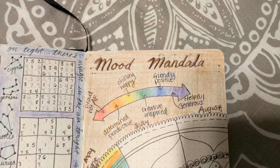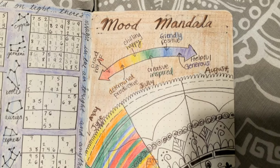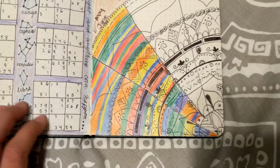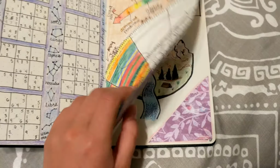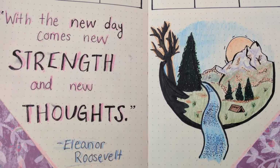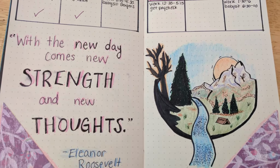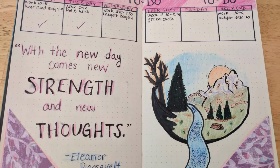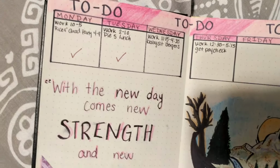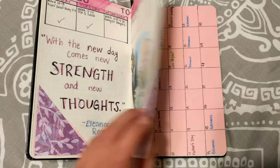Next, to the right-hand side, I have my mood mandala. I saw this online somewhere and I thought it was really cool. So I've been coloring it in as the months have gone on. You can see the different colors correspond to different moods at the top of the page. My next page is just this to-do list for a whole week. And then there was a cool quote on the left-hand side and a graphic that I found online on the right-hand side. And then I just cut some pieces of scrapbooking paper for the bottom corners.